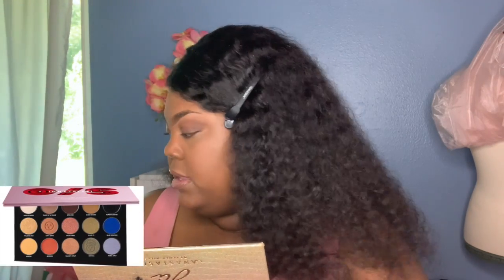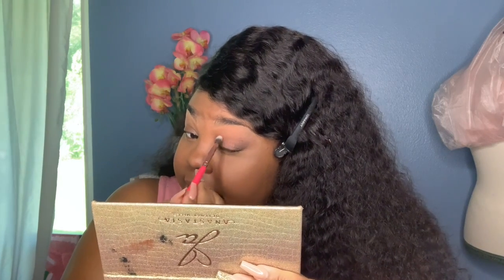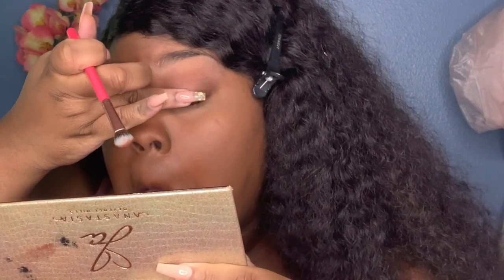And now I'm gonna go in with everything. Everything, I may have to do this with my finger. We didn't want to, but we may have to. So, using my ring finger, I'm going with everything.